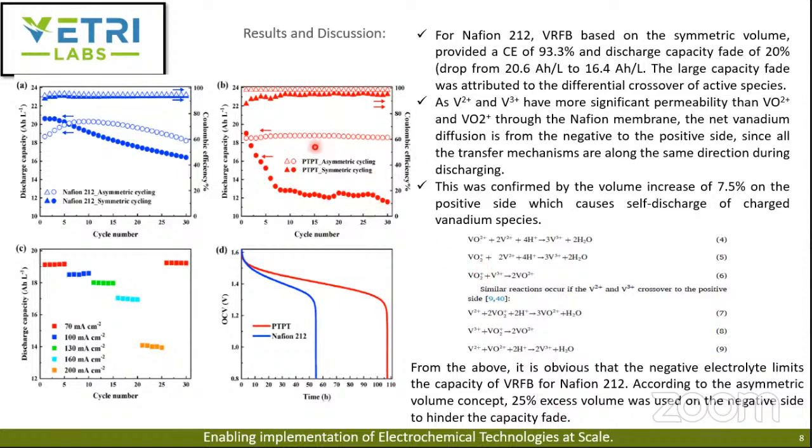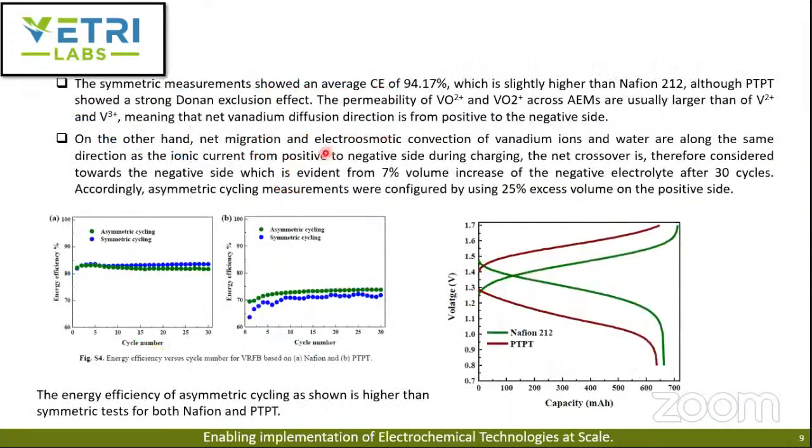Coming to the synthesized PPT cycling studies, the symmetric measurement achieved a Coulombic efficiency of 94%, which is higher than Nafion. The permeability of the ion from the positive to the negative is happening on the anion exchange side, and the 7% volume increase is happening on the negative electrolyte because of this diffusion. So for this kind of AEM, they use 25% excess volume on the positive side.